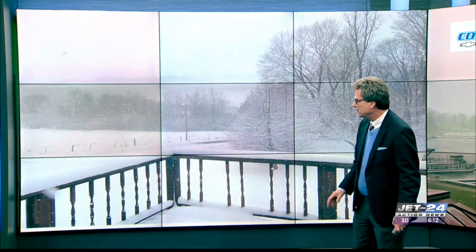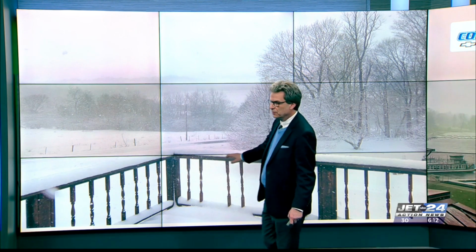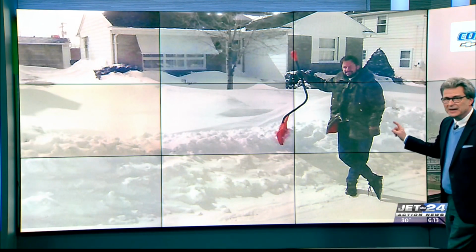And take a look at this from Kirk in Venango Township. Yeah, you want to know where the snow belt is in Erie County? Just go down towards Wattsburg and Corey, as well as portions of Southern Harbor Creek. Nice snowfall accumulations here.